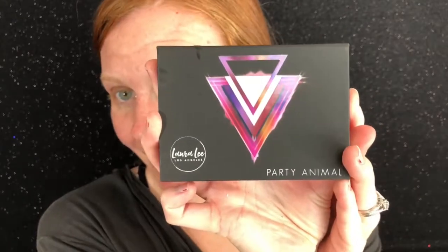Next thing in the box is a palette by Laura Lee. Love her. I'm terrified to use this palette. You'll see why in a second. So yeah, this is by Laura Lee, Los Angeles. This eyeshadow palette's called the Party Animal eyeshadow palette. I can see why. This retails for $19. And I think you get 6 stunning shades, create bold, colorful looks, leaving you ready for a night of fun.